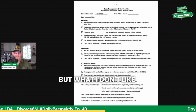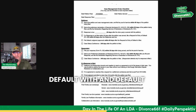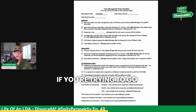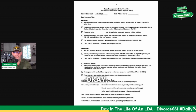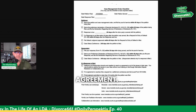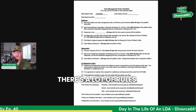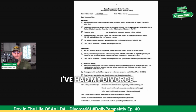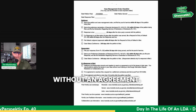But what I don't like that I'm saying here is file default judgment paperwork. They're not letting you know that there are 2 types of default: with agreement and default without agreement. And this is a huge issue for me and for you if you're trying to go through your divorce. Let's say you file for divorce, you serve your spouse, and they're not in agreement, and they're saying, okay, well, you file the default, and then turn in your default judgment paperwork, and they're referring to default without an agreement. So you're never going to get a default without an agreement through the court. They're highly technical, challenging. There's a lot of rules involved with them, but they make it seem simple. And then you turn it in, you get the rejection, and that's when people call me and say, Tim, I've had my divorce rejected a half dozen times, and I can't get it through. And it's because you're trying to do a default without an agreement.